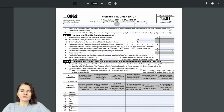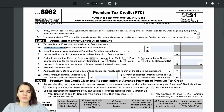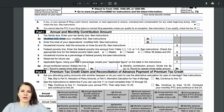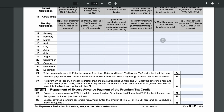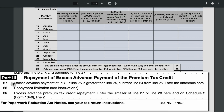Now that flows into the 8962, which basically uses your modified AGI information, calculates the poverty level, and how much subsidy you should have received based on your actual AGI. And then you see it has all the information from 1095-A. So based on that information, it calculates whether you should receive a net premium tax credit. So maybe some of the subsidies were too low for your income, or if you receive excess advance payment of PTC, that means you got too much.